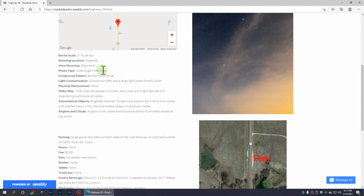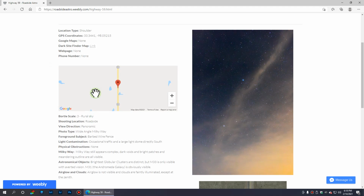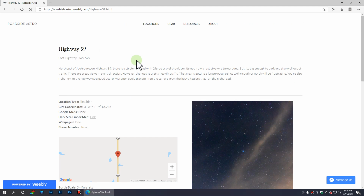Google Maps link again. This section is for the sky conditions that you can expect to see there. And also this section covers the basic logistics of actually traveling to that site, such as parking fees, pet shelters, and trash cans, things of that nature. It also gives a couple sample images.